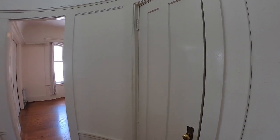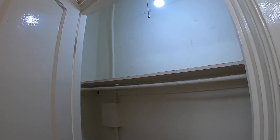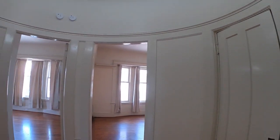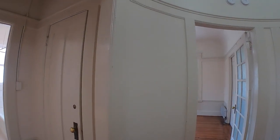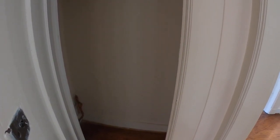We've got a closet here off to the right. Nice big closet, goes back a ways on each side. Okay, and then on the other side of the foyer, another closet, like a coat closet size closet.